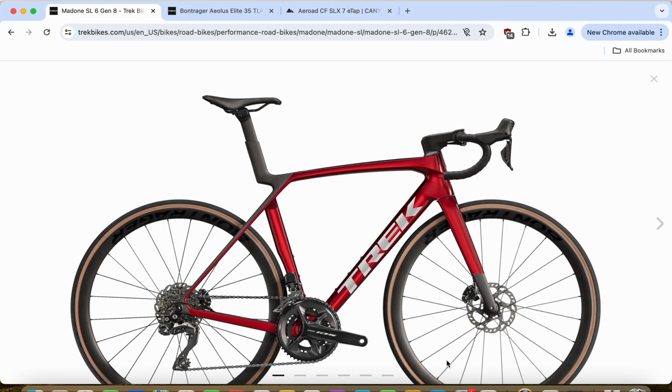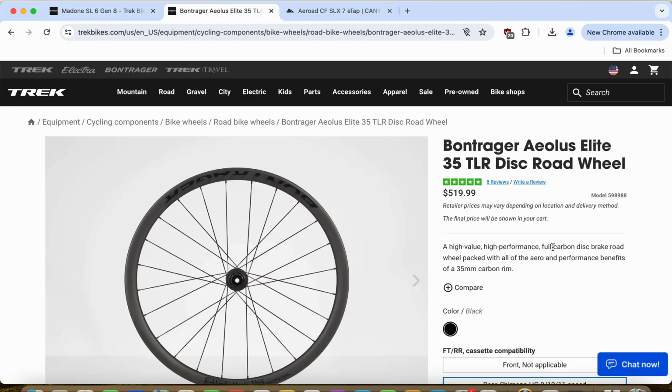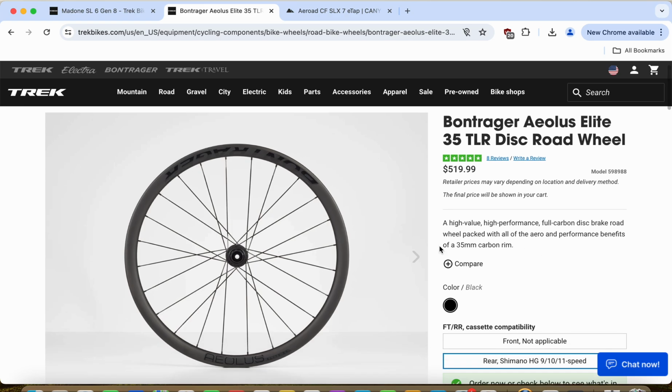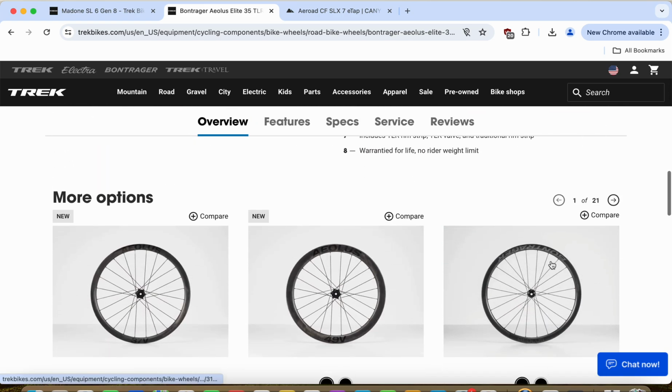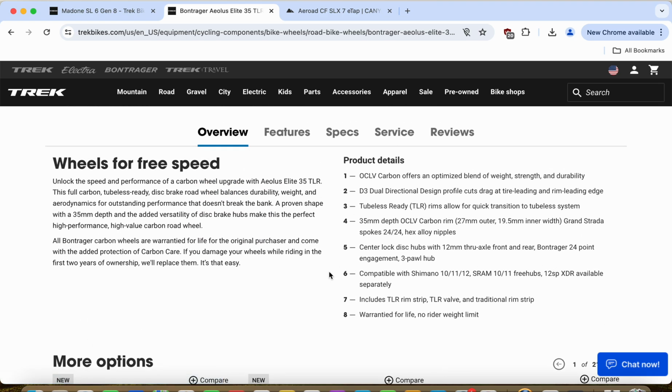Now let's talk about the wheelset on this bike and the tires. So you see, this wheelset is the Bontrager Aeolus Elite 35 tubeless ready wheelset, and this is a carbon fiber wheelset. 35 millimeters is the rim height, and if you would buy this wheelset on the open market, the rear wheel is $520 and the front wheel $480. Roughly speaking, we can say it's about $1,000 for this wheelset on the open market. And some of the highlights, as I was mentioning, OCLV carbon fiber wheelset, 35 millimeters rim height.